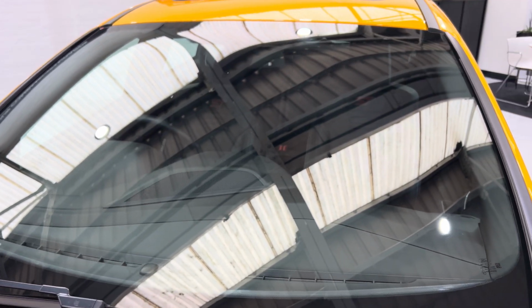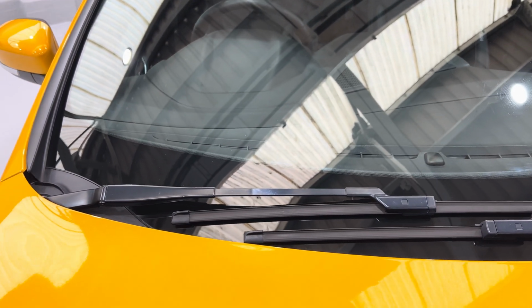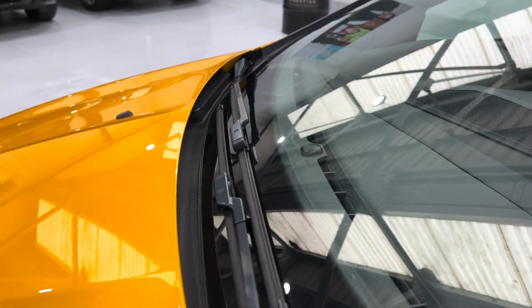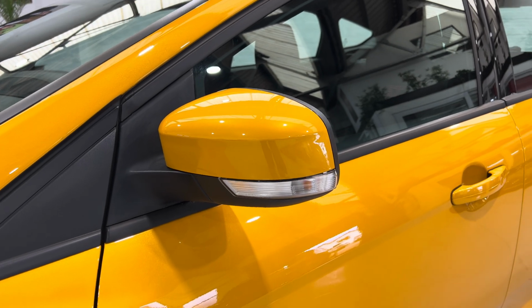Now if we look at the windscreen, there's no peppering on the windscreen. There's no damage on the windscreen. There's no repairs on the windscreen, all in really nice condition. All along here where the blades are, all really, really nice. And then all the trims on the side, wing mirrors.